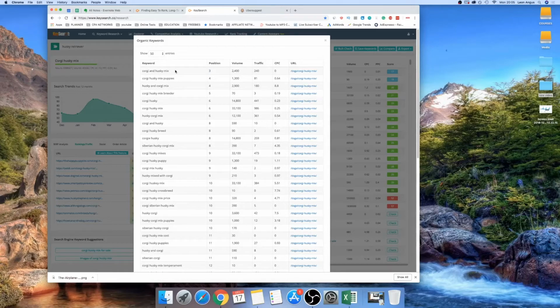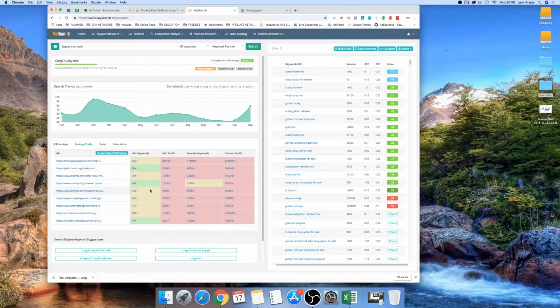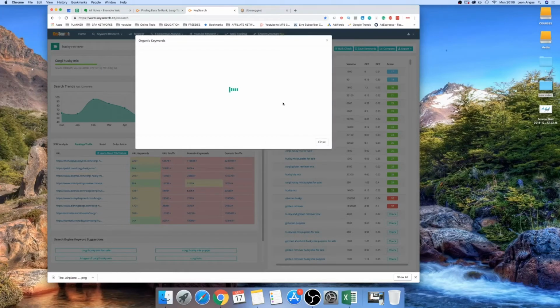I can see they're at position 3 for this keyword, which is corgi and husky mix. These are just all ideas to rank for. That's just the page that they're ranking for. If we go over to domain keywords, I'll find all of their rankings, the keywords they're ranking for on their whole website.